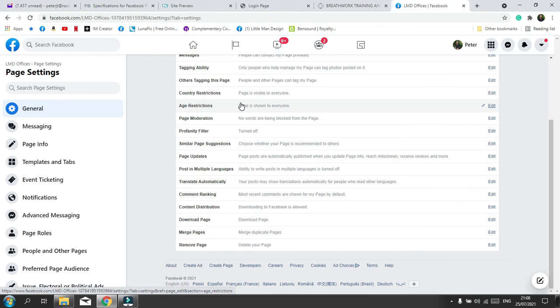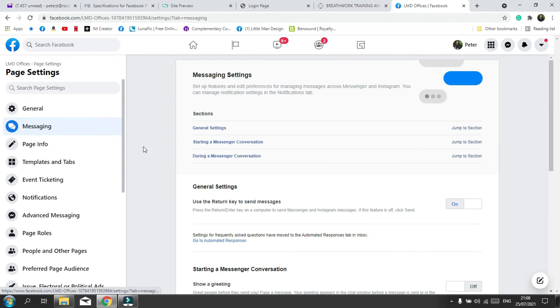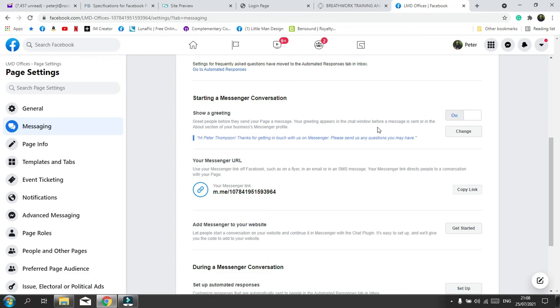So I want to look at messaging. So people could send you a message, and everything here is starting a conversation. This is your messenger link. You could have it to show a greeting when people join, when people send you a message. So, hi Peter Thompson, thanks for getting in touch with us on Messenger. Please send us any questions you may have. Now, I could just simply change that to hi Peter.